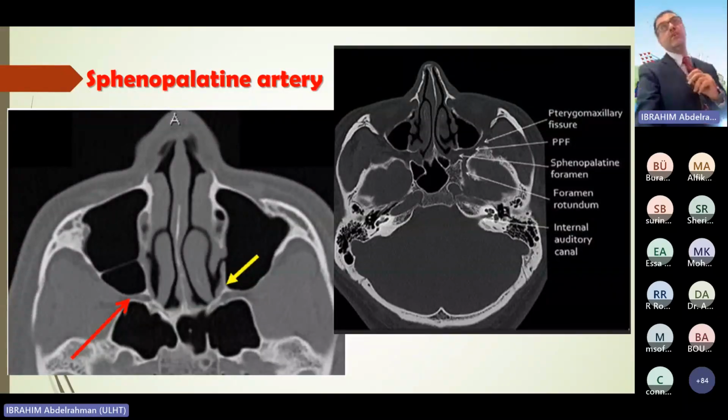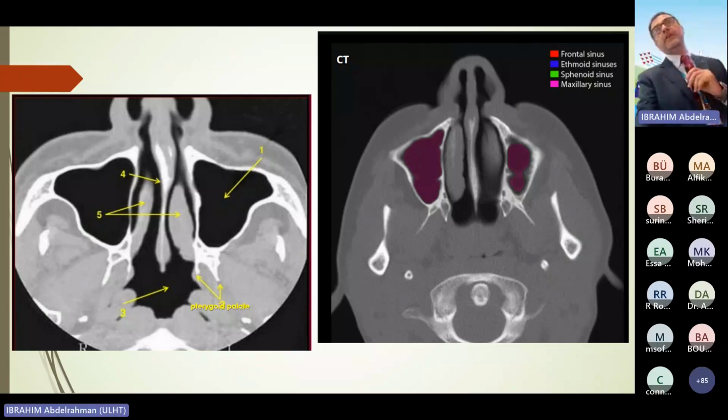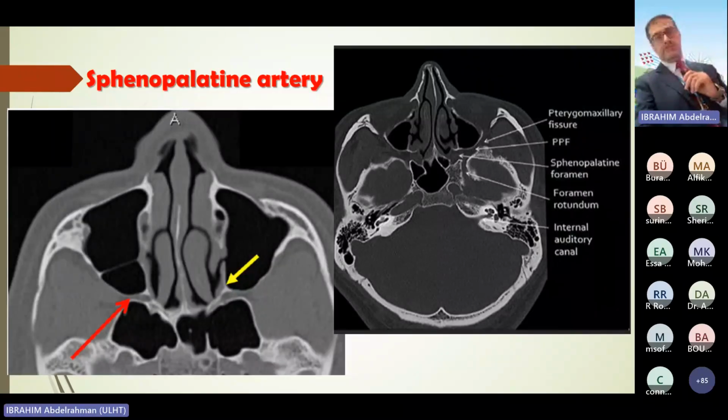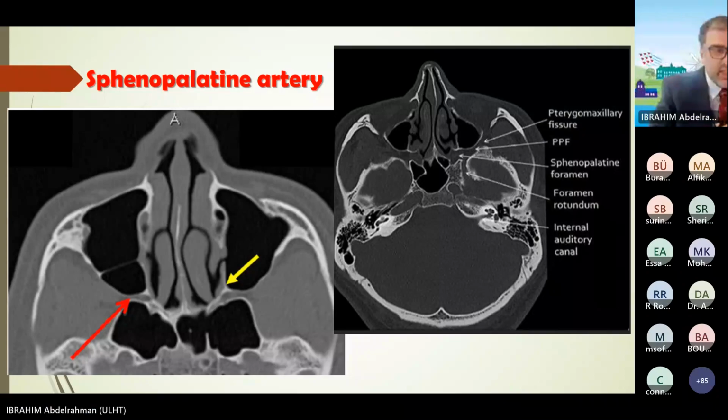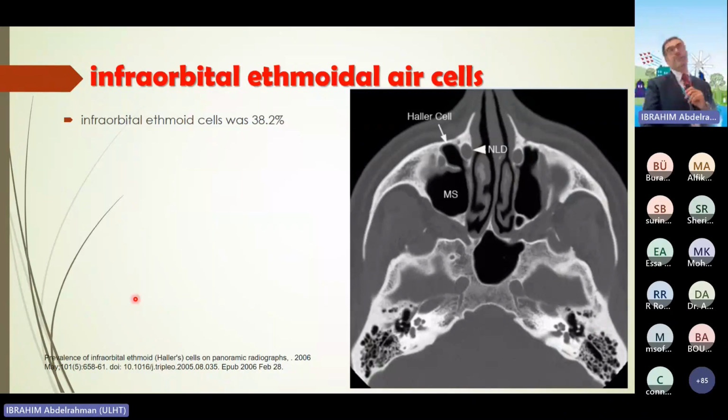So first I will go back to the sphenopalatine artery, which you can see in the axial cut at the level of the nasopharynx. So this is the maxillary sinus, this is the septum, this is the middle turbinate. Behind the posterior wall of the maxillary sinus, we can see the sphenopalatine artery.